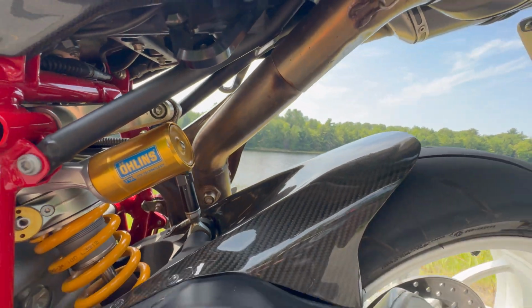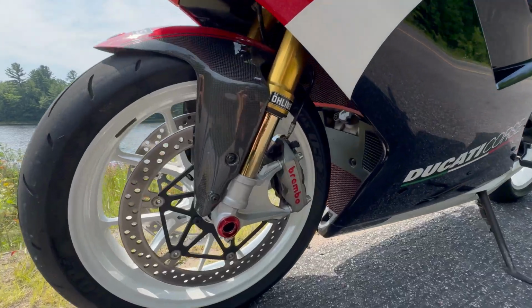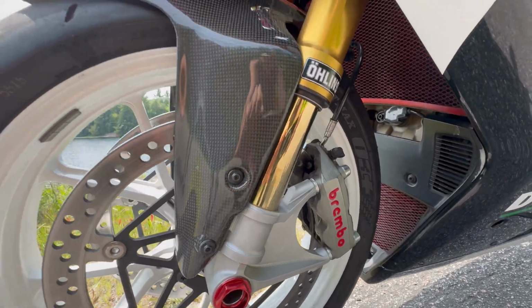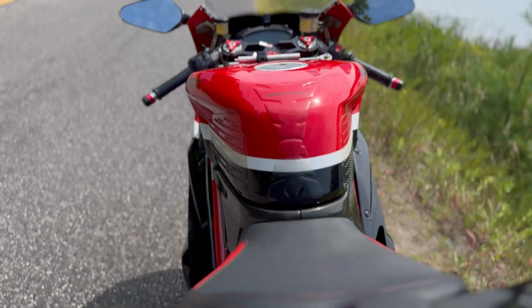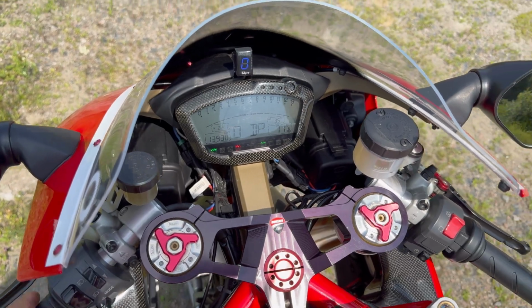Suspension is actually aftermarket too. We have a full-on Ohlins suspension, and it looks gorgeous. I can't say that word enough. This bike is absolutely stunning. Stunning. All right, let's talk about the indicators.